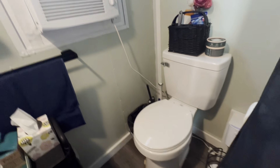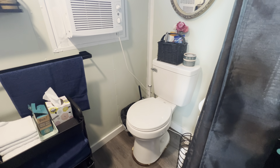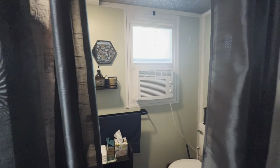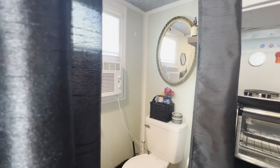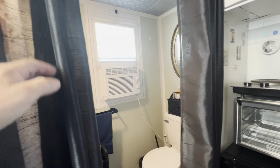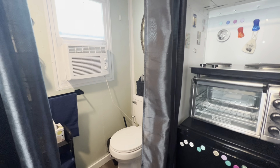So if someone is here dropping a deuce, and you've got these nothing but sheers covering, you've got all that wonderful aroma confined in this small space. It's going to come out of this small space. Yes, and you better be spraying and courtesy flushing. Yeah, courtesy flushing and spraying and all that fun stuff. I'm just saying. And I wouldn't have sheers anyway. I'd do something more solid here. I'd figure out some way of doing it just to keep it more private.